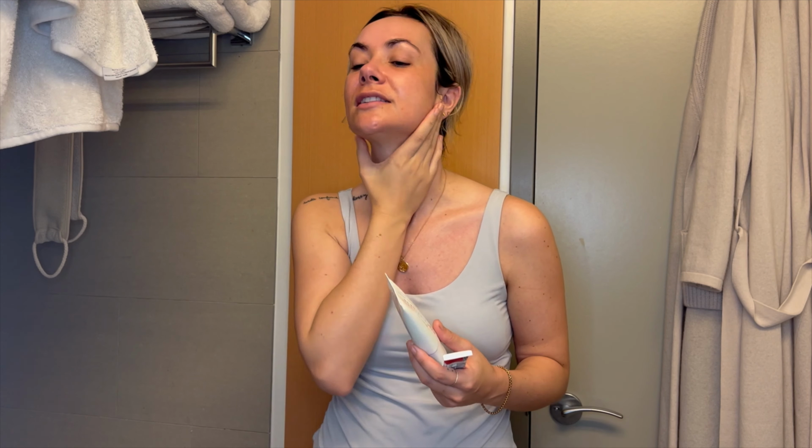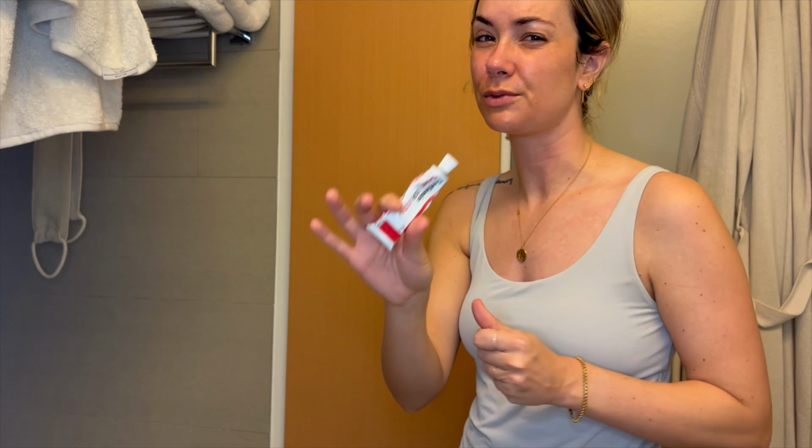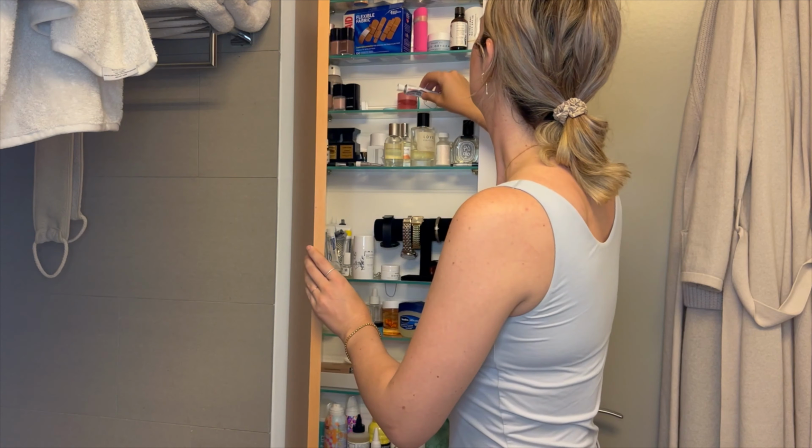But in between retinol sessions, I do really love this overnight serum. It's absolutely fantastic. So I rub this into my face. I will use the prescription retinol about 2 to 3 times a week, and then the overnight mask the rest of the time. So kind of like my morning, I let this sink into my face.